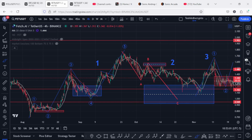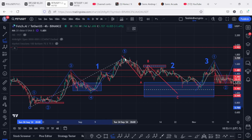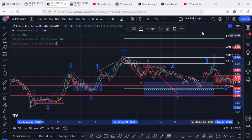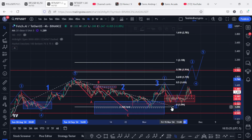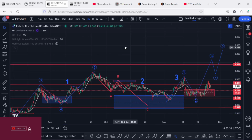3, whose minimum target areas can be given by connecting the trend-based Fibonacci from the low of the first wave to the high of the wave 1, then dragging the fibs to the low of the second wave, giving me a minimum target area for the third wave at the fib level 1.618, and that is above the 2.78 USDT, an area that we can easily maximize in the next coming weeks or maybe days. So that is the short-term price prediction analysis.